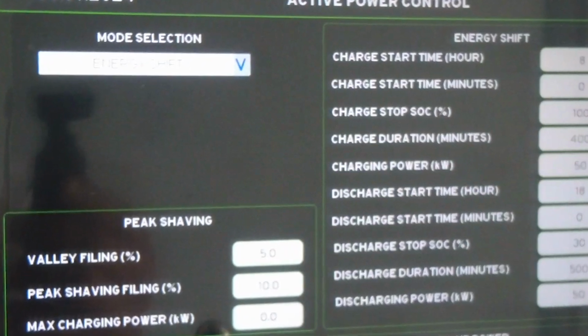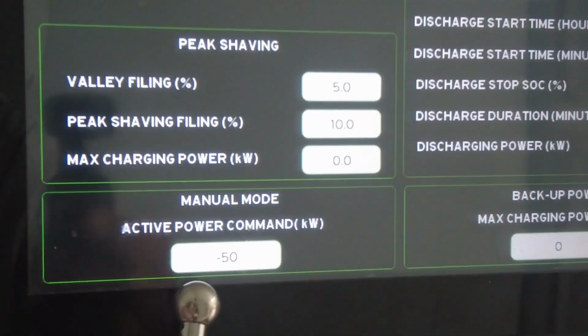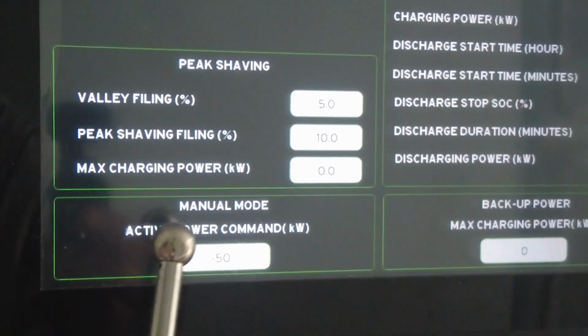to reduce peak load. In manual mode, the active power command is set to -50 kilowatt, allowing direct control over the power output to manage the system's energy flow as needed.